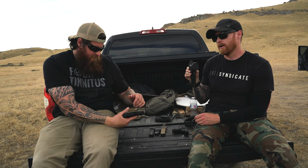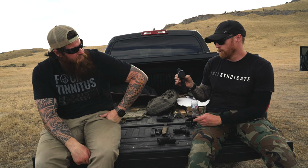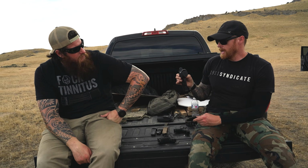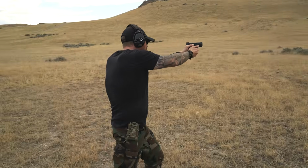No, I don't think it's like carrying a 17 versus a 19. I don't think it's that dramatic, but you definitely got a happy medium between those two. Yeah, I think it's in between that 19-17 space. I think this makes up that difference, though.